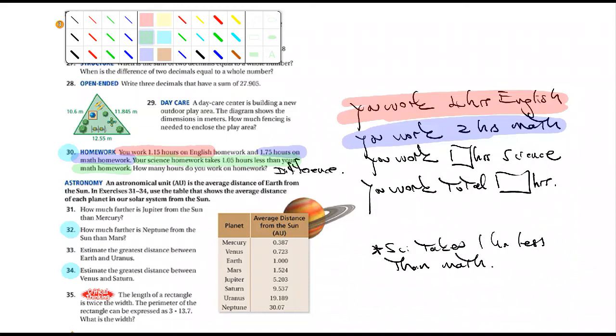So if science took me, and in the problem it's 1.05, right here, 1.05. I made it easy. In the problem I'm making up here, I said science takes 1 hour less than math. Well, how much was math? Math was 2 hours. So if my science took 1 hour less than that, then my science homework was 1 hour. Okay?